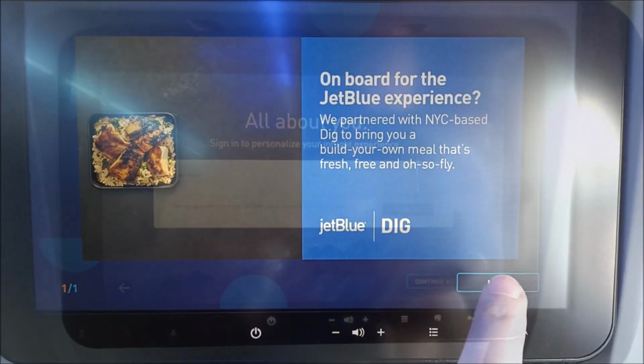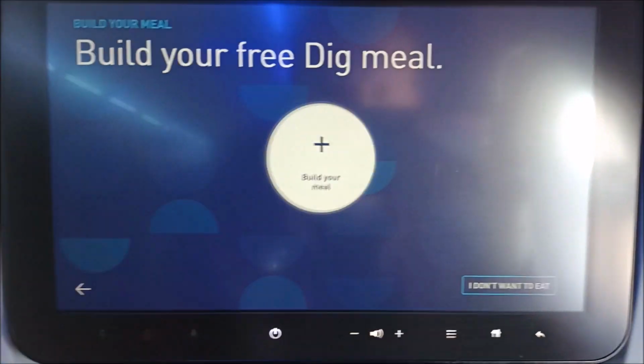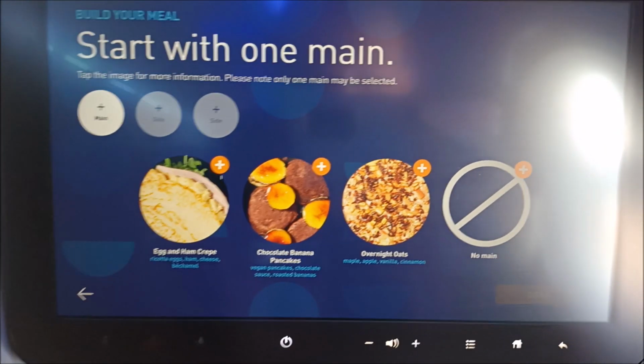You're given the choice of selecting a couple of mains and a couple of side dishes to go with your meal throughout the flight. The food varies between breakfast and lunch depending on the time of day you fly.